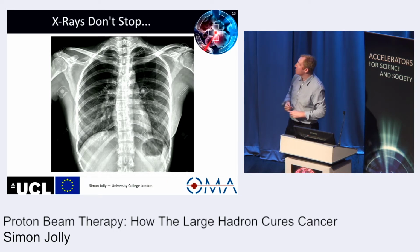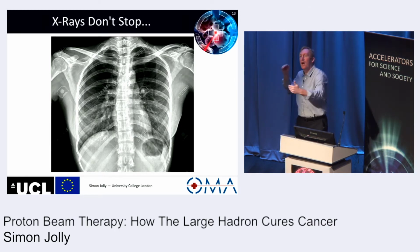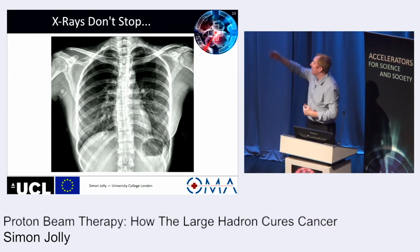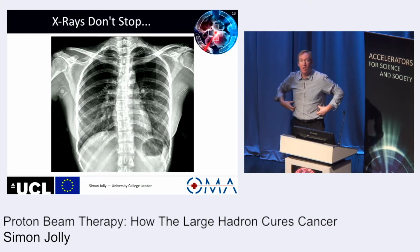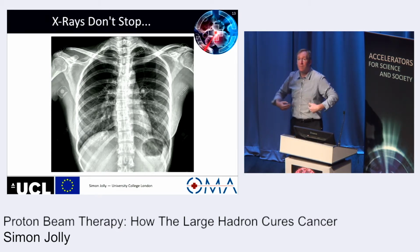Or arms or legs, apparently. Why they took the X-ray, I don't know. But anyway, the point is that in order to get an X-ray image, you need the X-rays to pass through the body. They will get absorbed in higher density parts of the body, so your bones, and pass through things that are soft tissue.